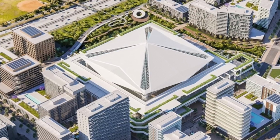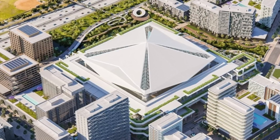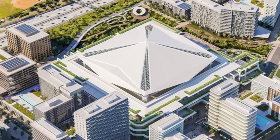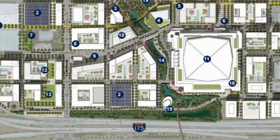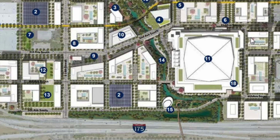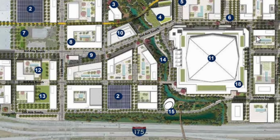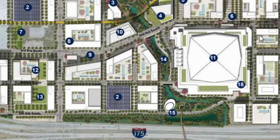These are the renderings. We're at basically the same point that we were when I talked about the updated exterior renderings about a week and a half ago, 2 weeks ago. The only difference is they've released more renderings and actual interior renderings that I did want to go over. And the stadium is what it is.